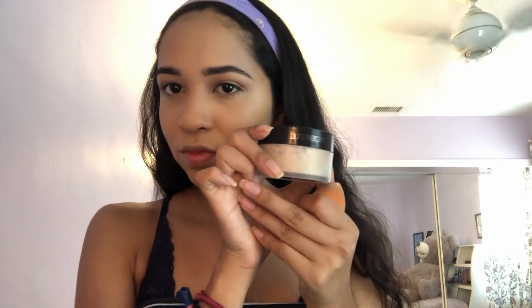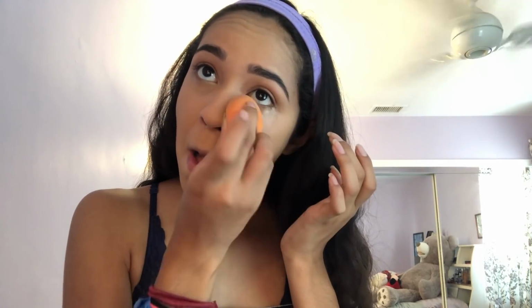So after you're done putting your concealer, you want to set all your liquids in place. So we're going to use our Laura Mercier translucent powder, which is a holy grail. Everyone should have one, or a dupe of it from the drugstore. And we're just going to bake underneath our eyes and make sure we have no creases from all that concealer we put under our eyes.